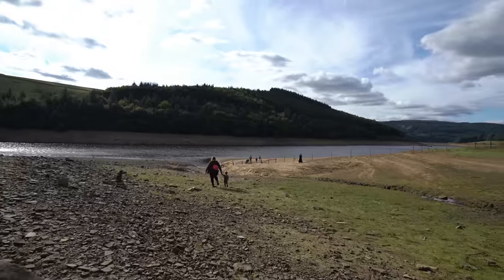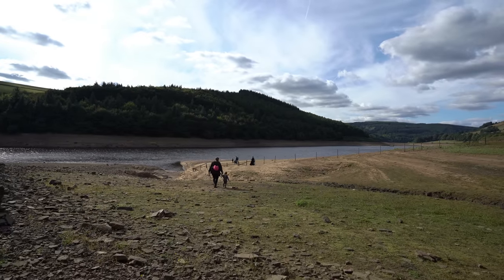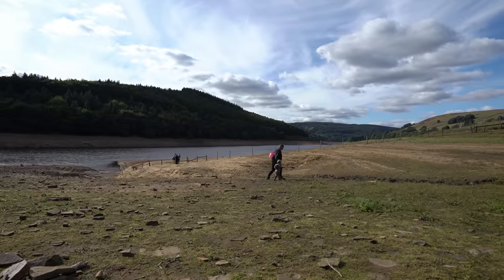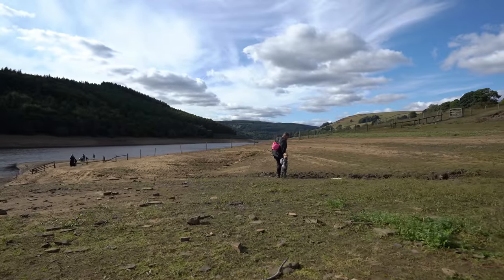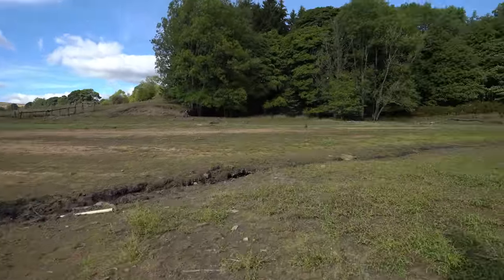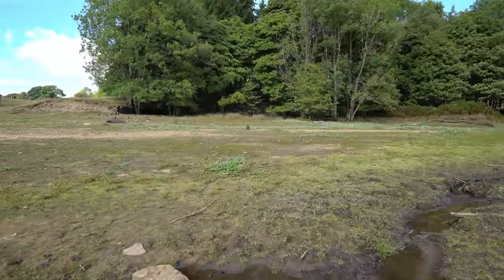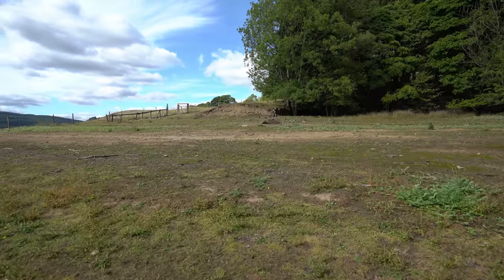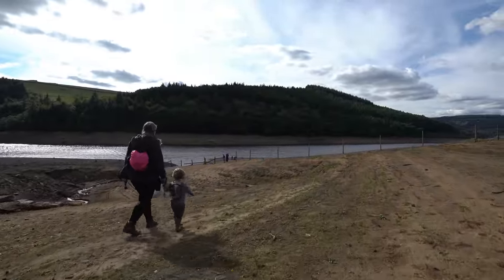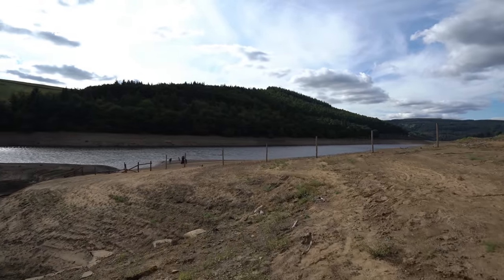Oh, I think there's a little path. I think we've got to go down here. Hopefully not far to go now. There's a rock over here. I'm taking the rock. Still mud. Muddy here. We're over. Now we've got to get past this fence here. We'll get past the fence now. Okay.